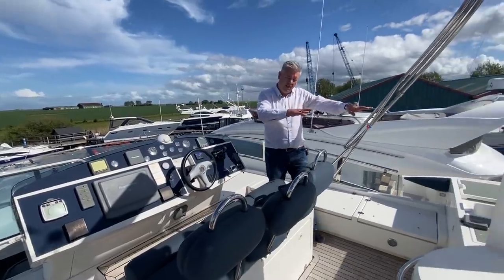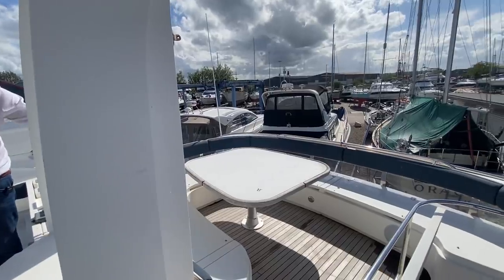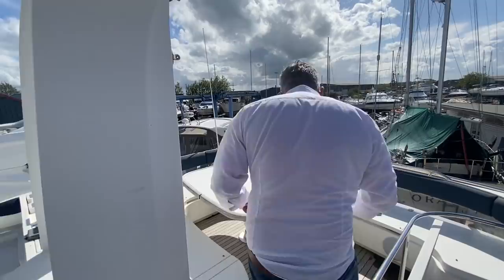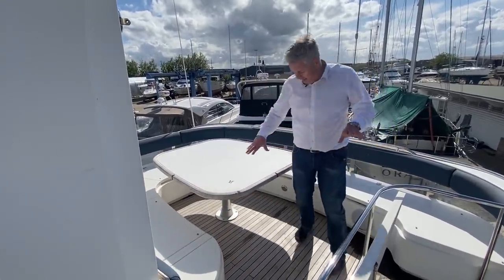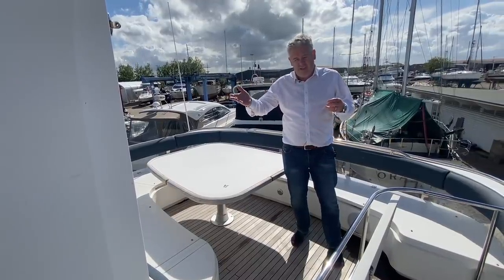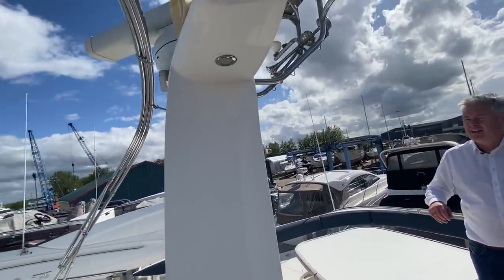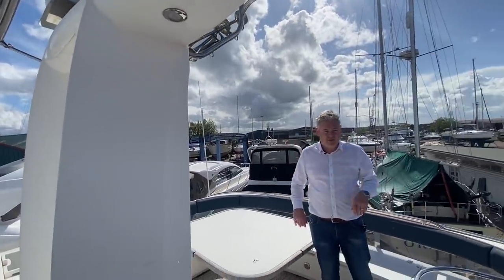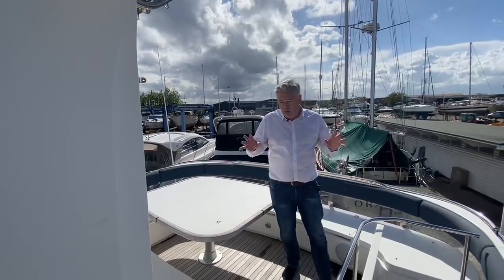And at the back, you've got another area that goes down to make a sun pad. Here, you've got a button. I think it's there, I can't find it, but you've got a button and that goes down and makes it into a sun pad. Now, in the year 2007, this was all the rage. Have your little power tower, but as you know now, they've kind of gone out of fashion. So it's back to the hoops and everything else we have these days. But a really good flybridge for a boat of this size.